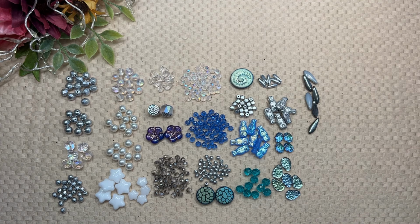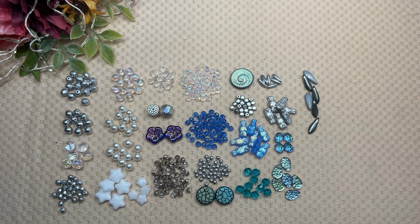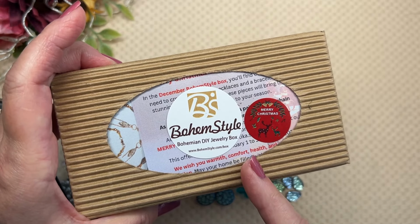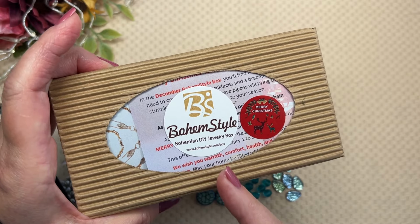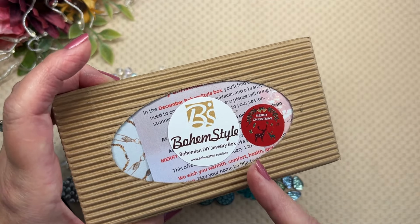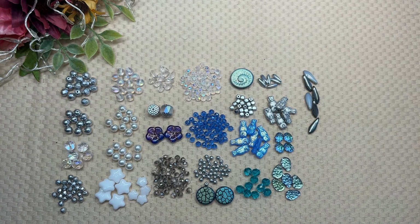This is a Czech glass curated sort of a sampler of beads. I just love the little boxes even that it comes in, and I'm going to do a separate video on their other box. This one is called Bohem Style. This one is different. It is a DIY jewelry box with a video link so that you can actually make the pieces of jewelry that everything is in here to make. And I'm just showing you this one as a sneak peek in this video.